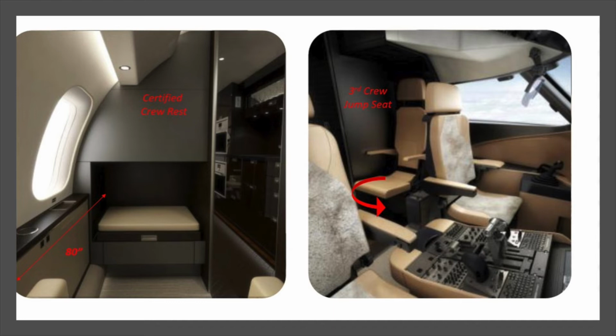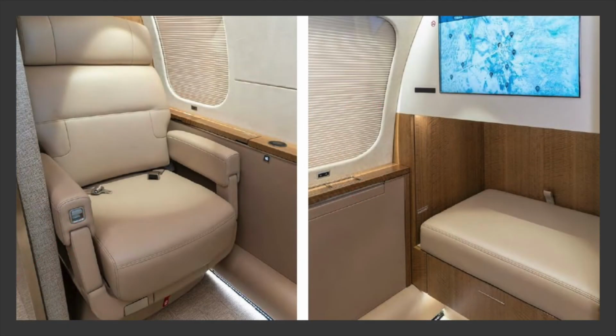As in all Globals, the cockpit has plenty of room, and the third crew seat, which has been redesigned, can be occupied either side-facing or swiveled 180 degrees to be positioned between the pilot and co-pilot. This photo better depicts the 6-foot, 7-inch long crew rest area and shows a 24-inch monitor that's optional. Pull the shades, close the door, and fall asleep in probably one of the best seats in the house.